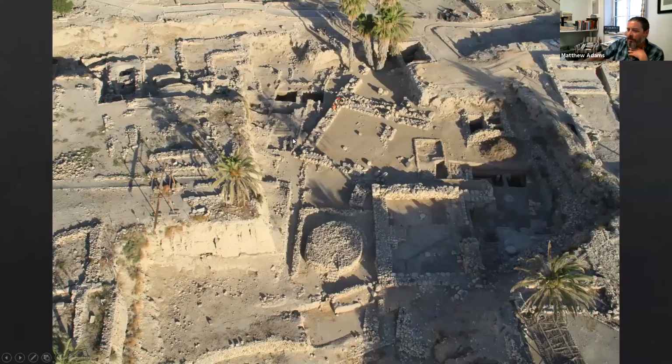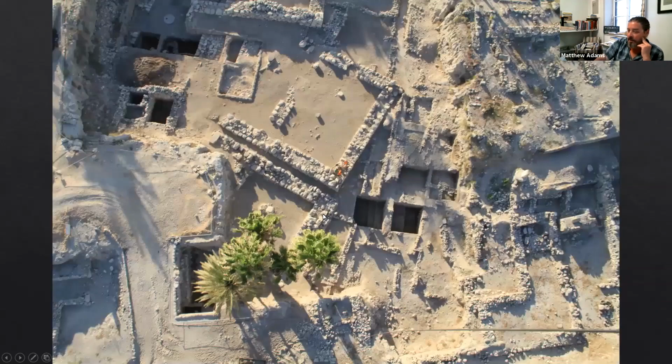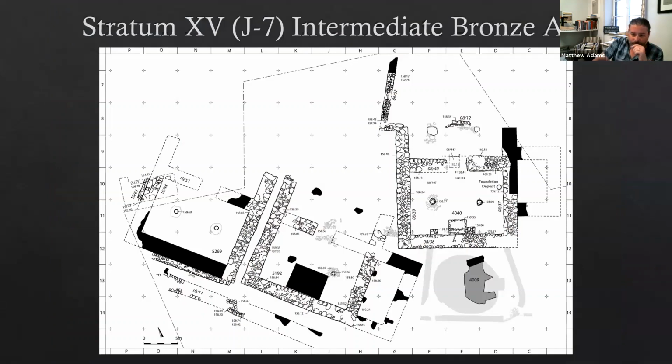Some other views just showing you the deep cutting and how all of this EB3 architecture behind the temples is, of course, much higher, in some cases higher than the levels of the triple temple complex, in some cases about the same level because of the deep cutting that took place here. So what this observation has allowed us to do is to rejigger, for the first time maybe, the stratigraphy of the area behind the triple temple complex, in particular the area of the altar, and shift all of these later strata downward.